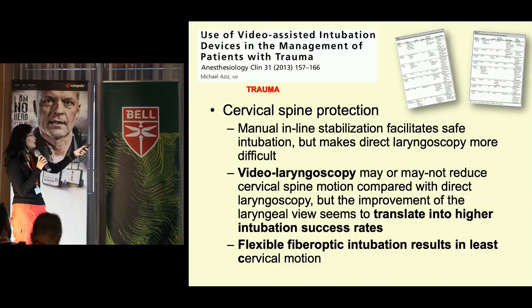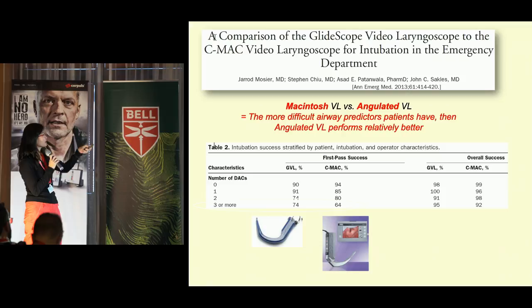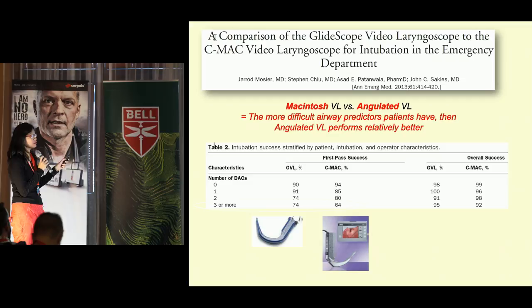In order to protect the C-spine movement, you should use flexible fiber optic intubation. What about if they have limited mouth opening with an abscess? Then a video laryngoscope is going to be faster compared to a direct laryngoscope. What about in the emergency department? If you compare a Macintosh versus an angulated video laryngoscope, the more difficult airway predictors the patient has, then you should use the angulated video laryngoscope, like the GlideScope or one with an anterior blade.